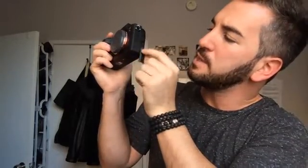Let's see what we got going on here. Yeah, as I figured, it has a multi-port and a USB-C port. So you can hook this up to a computer and you can be taking pictures and see how fast this will send 24 megapixel photos to your computer. It's great when you're working with clients and they want to see what you're doing on a much larger screen. Also, you can charge the camera at the same time while you're using the camera.